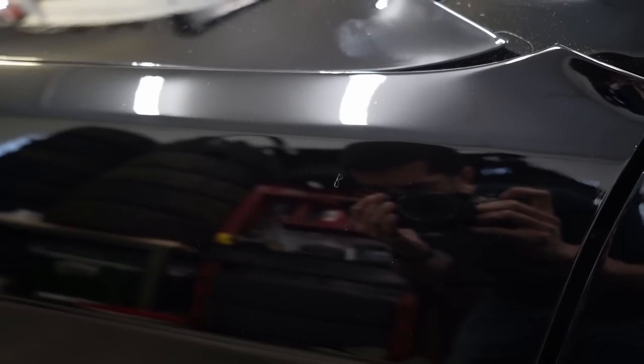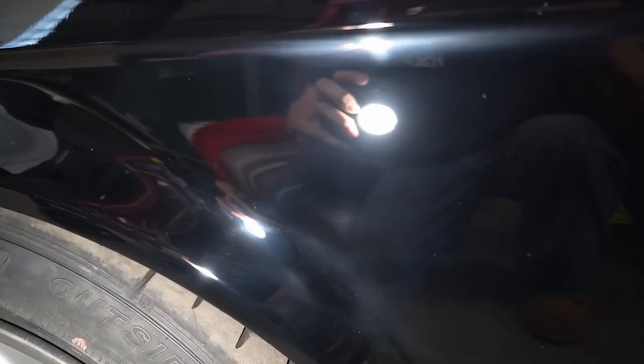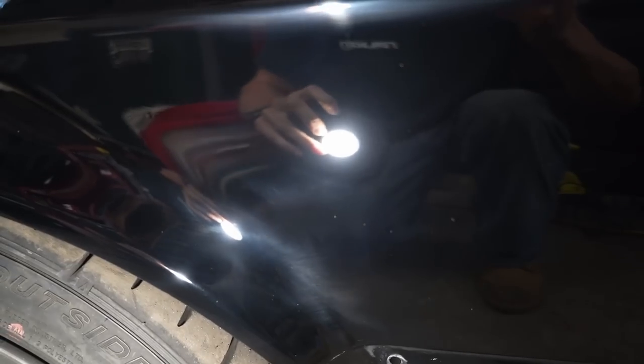It's probably 50 plus spots. Like that's just a little bit of chipped paint. Gonna come in and fill that in. These scratches right here. Another little bit of chipped paint right there. But as you can see, it is extremely reflective and the scratches are a lot better now than they were before. There's still that haziness, so let's clean all this up.